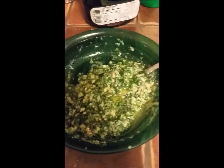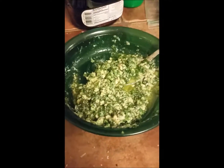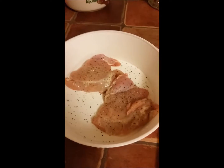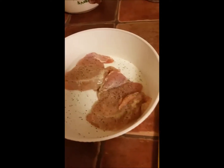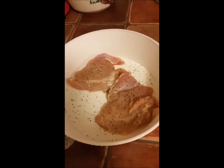I'm going to get the chicken ready to marinate in this while I decide what else I'm going to do. I am going to add rice, I believe. All right, so I have 2 thighs here, which I thought there was 3. That's the bad thing about freezing things. When you pull them out, you don't always know how many you have.